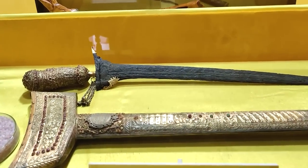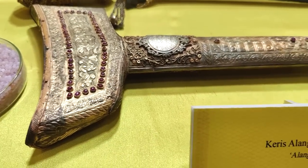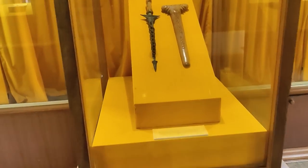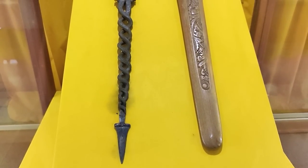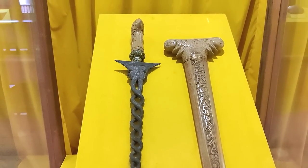Wow, this is so beautiful. Gold crest. My goodness, with rubies. Gorgeous. Wow, just look at this one. One Chris. Wow. Oh my goodness, it's gorgeous.